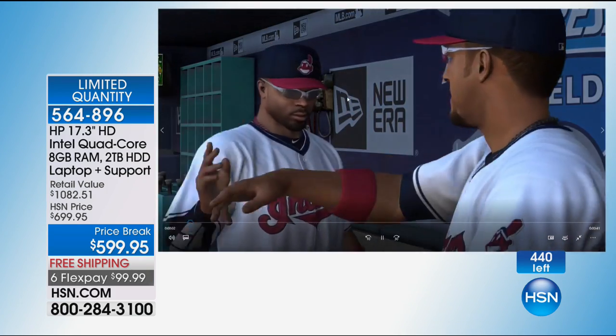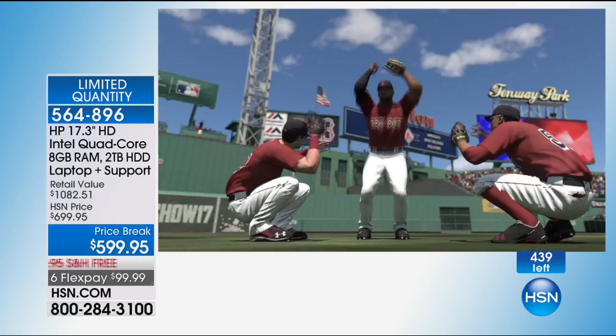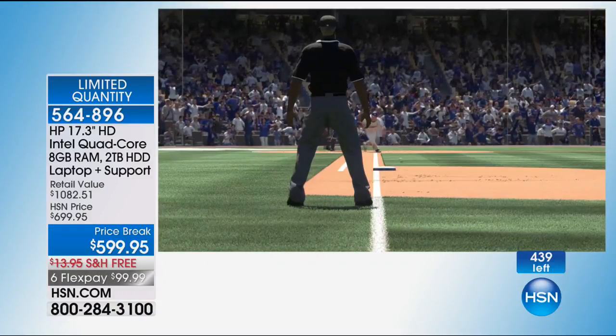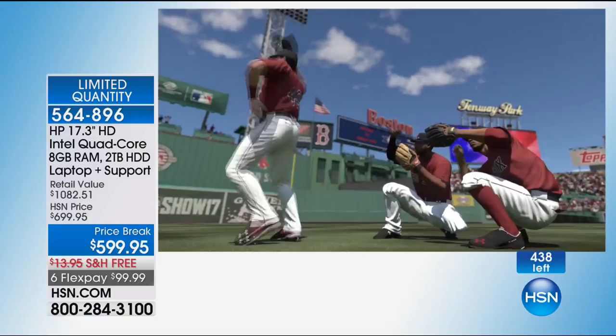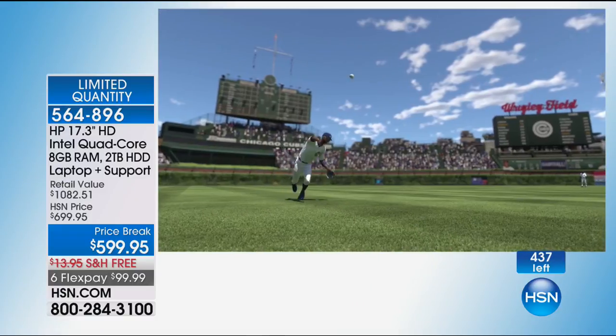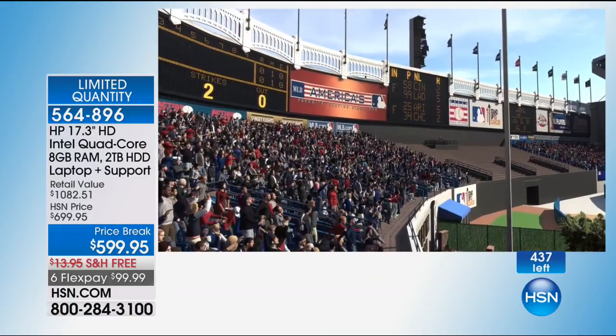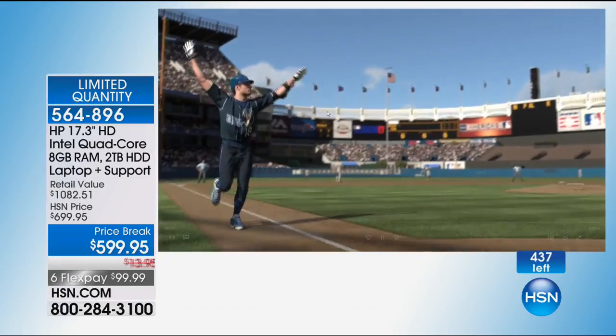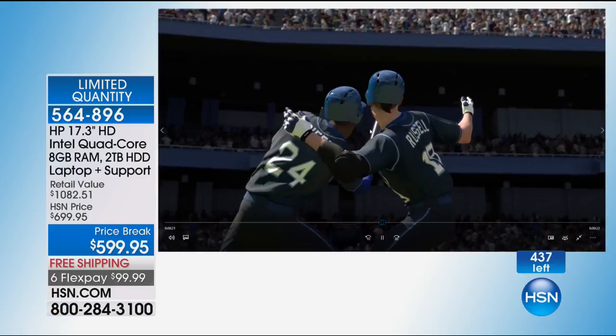Hey, Callie, a lot of people are saying, okay, this is a phenomenal price. I love the screen. I love the 8-hour battery. I love the 2 terabytes worth of space. But is it powerful? I'm playing a video game right now. It's all computer-generated graphics. And look how stunning and impressive that is. Doesn't it look like there's a sports crew actually following it? You can even see the little individual blades of grass on there too.